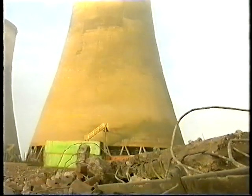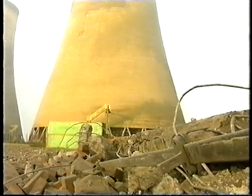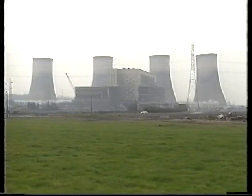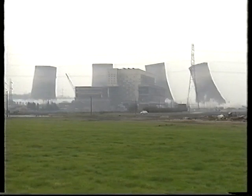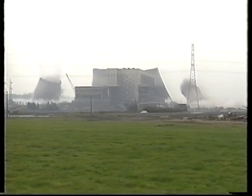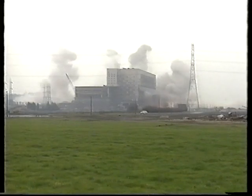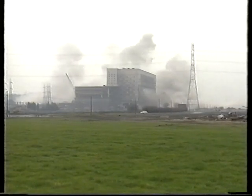On the rubble of the power station, a new industrial park is going to be built. Giant cooling towers have been blown up in a controlled explosion at a former power station. They've dominated the skyline for the past 40 years, as Karen Whiteman reports. Just after 8 this morning, these local landmarks near Castle Donington in Leicestershire were reduced to rubble. When the plant was built, it was the biggest of its kind in Europe.